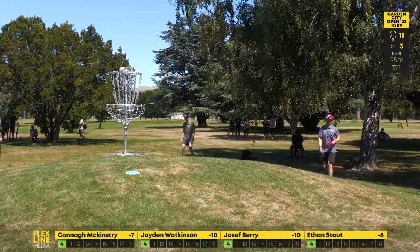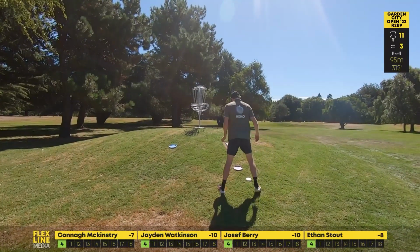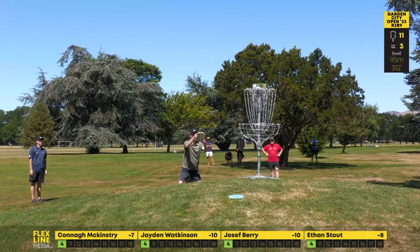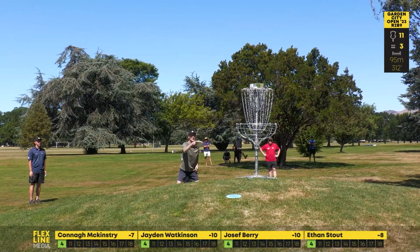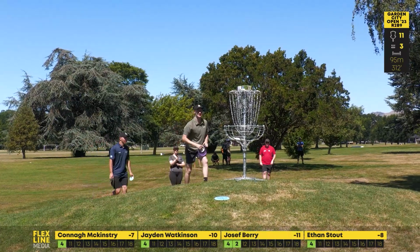Yes. So you're just taking your medicine, laying up there with the wind. May have saved him a stroke. It's not a gimme from this distance either, but these boys won't be laying up from this close. Good birdie out of Joe. Joe stabs one in there.